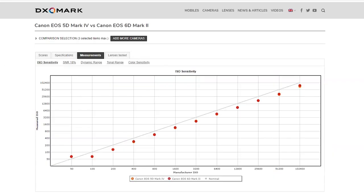ISO range is an important factor when looking at camera gear, especially when it comes to the ability to produce clean, low noise, higher ISO levels. The 6D Mark II is capable of an ISO range of 100 to 40,000. The 5D Mark IV, on the other hand, is capable of an ISO range of 100 to 32,000. Both camera ISO levels can be expanded in manual modes to include a lowest ISO of 50 and two higher expanded ISO ranges of 51,200 and 102,400.